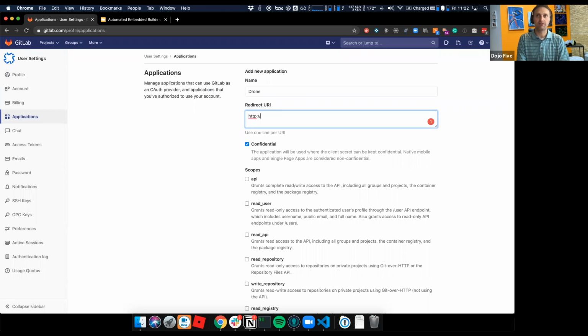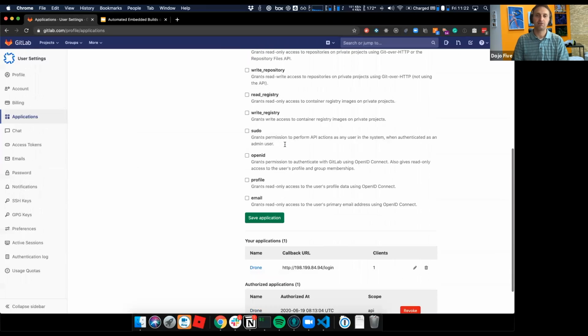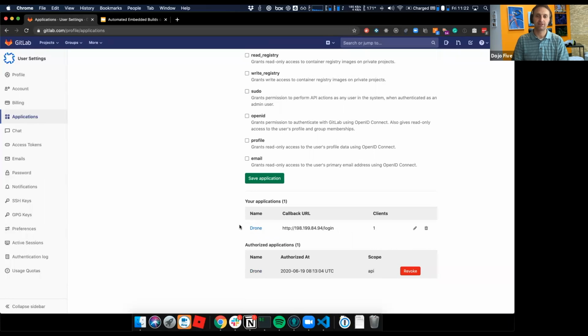And then you'd give it your IP address, and then /login. And this is all on that site. You need to give it API access and read user access. And then once you create this, you'll get something that looks like this.